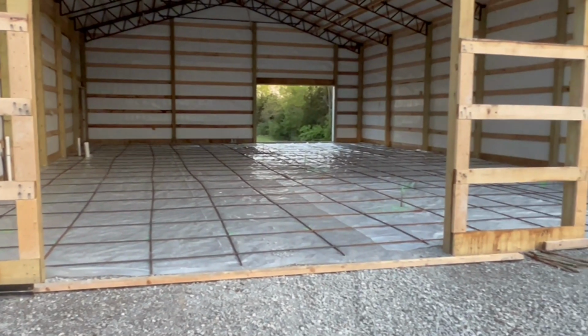I just got home from work and I'm over at the barn, and the concrete guys were here tonight prepping for concrete. It is Wednesday and we are getting concrete on Saturday. Check this out. It looks great.